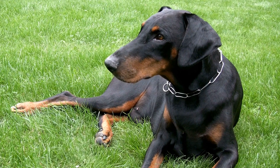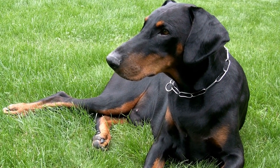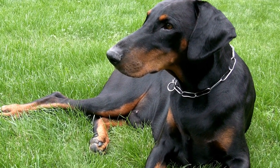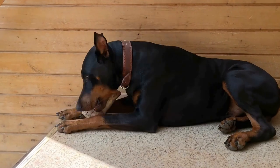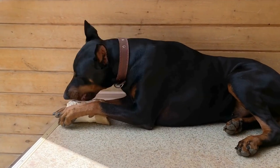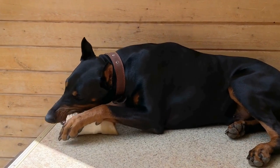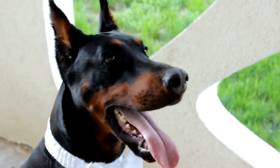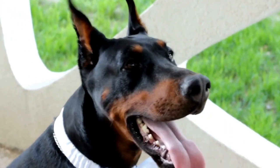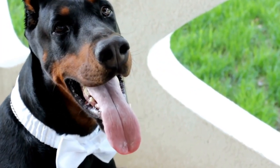Proper tail care is essential for maintaining a Doberman Pinscher's overall health and well-being. Regardless of the controversy surrounding tail docking, it is crucial to provide the best care possible for our furry friends. By following the grooming tips mentioned above and keeping a close eye on your Doberman's tail health, you can ensure that your dog leads a happy and comfortable life.